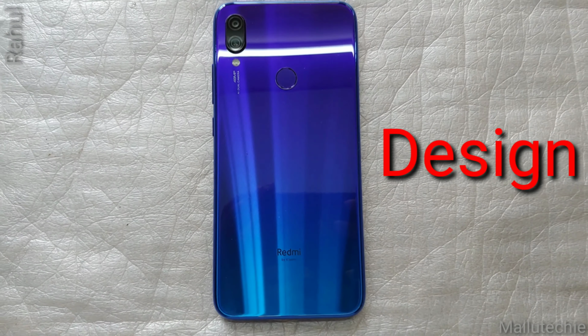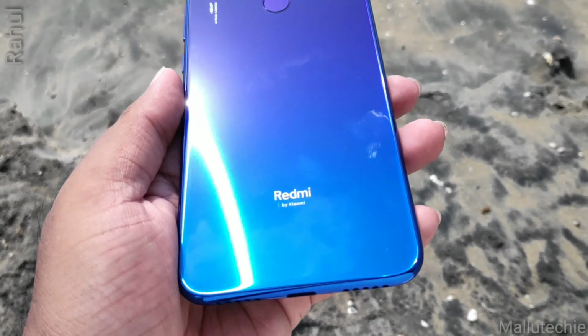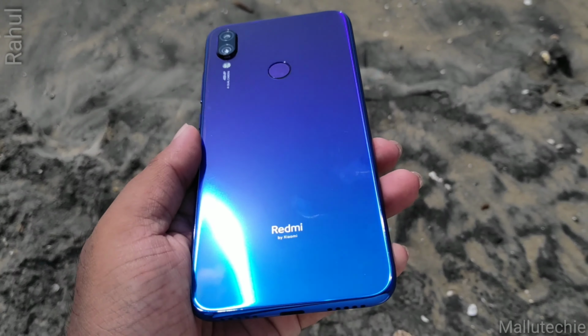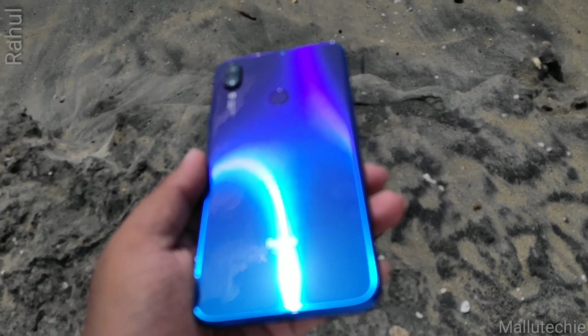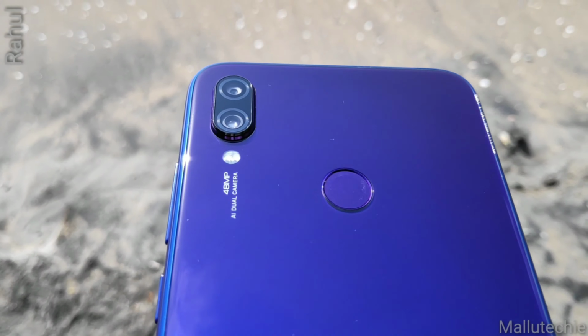In terms of design, this is a glass design and it looks gorgeous. I mean, this blue color really looks cool, and it feels really good in the hand. I will not lie about this. See, the light reflection also looks really cool, and this device feels really good. There is no doubt about it.